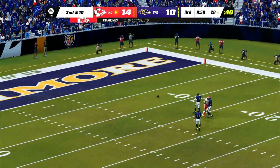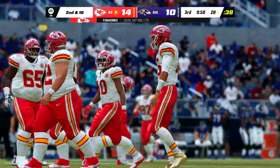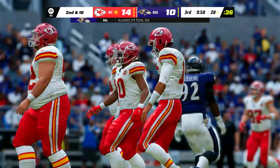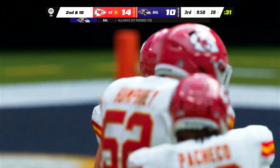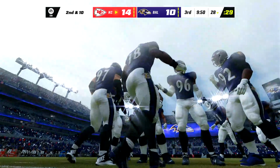They take a shot downfield there, but it winds up falling incomplete. We know he has a lot of confidence in his arm and likes to force it downfield, but the coverage was tight there. Fortunate it wasn't picked off.